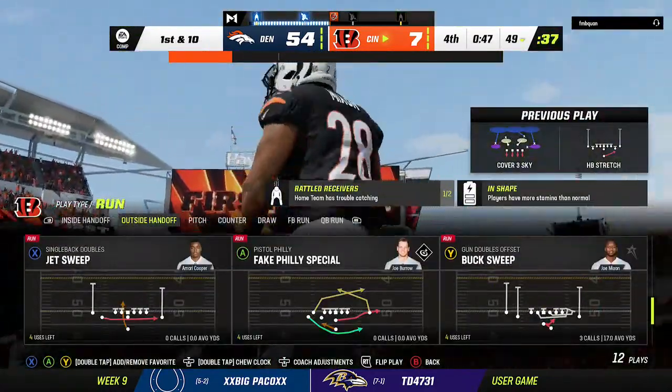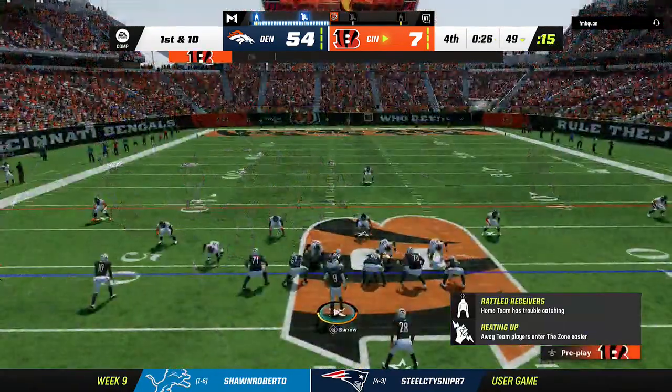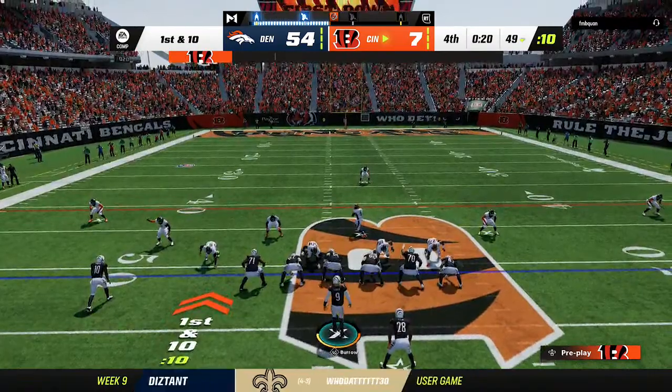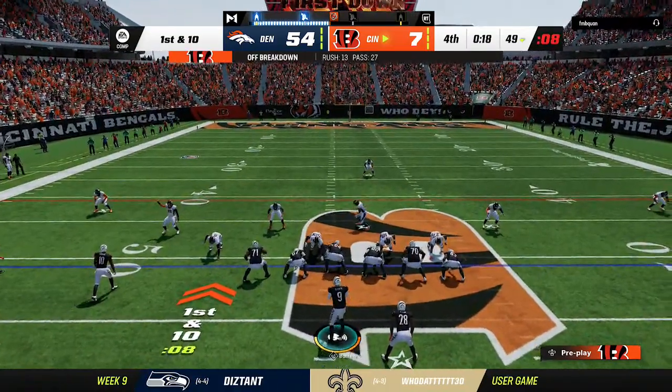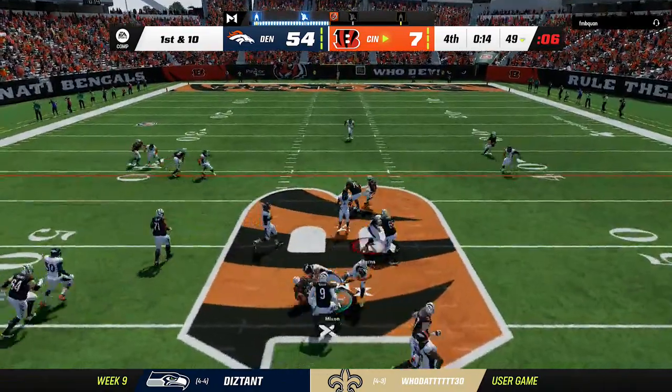They give to Mixon to try to pick it up. And they bring him to the ground just shy of midfield. Give him 17 and a Cincinnati first down. We'll definitely see some open running lanes, and he's taking advantage of it right now, but that shouldn't be a surprise. Defense has the lead. They're playing for the pass first.